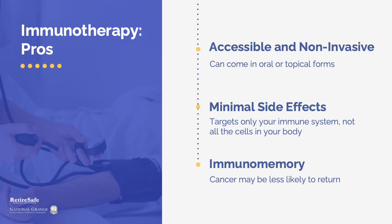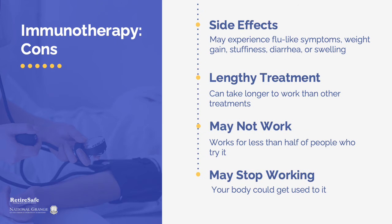Finally, you can develop immunomemory. So immunotherapy can offer the possibility for long-term cancer remission. It can train the immune system to remember the cancer cells so that if they ever come back, it knows right away to attack them.